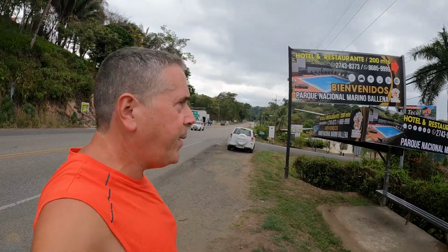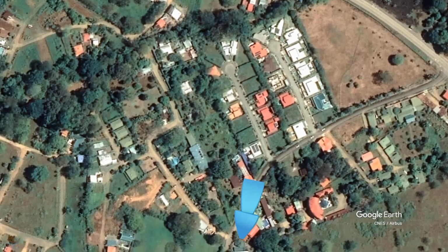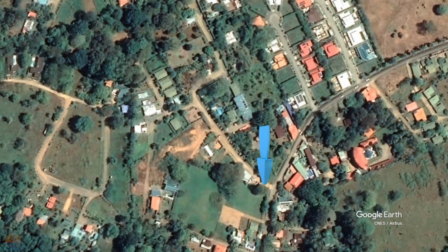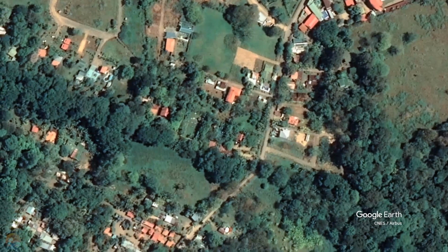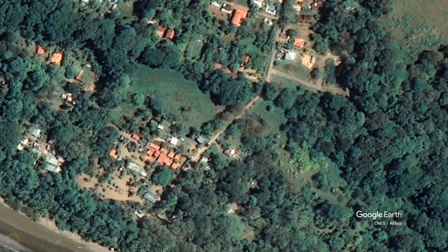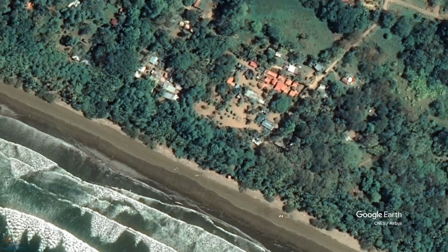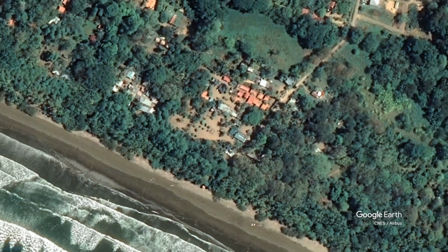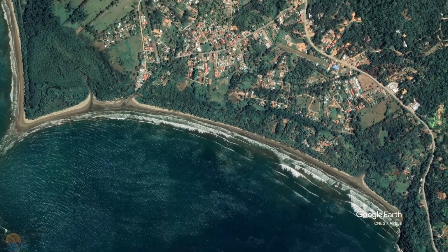So your turn for the third entrance is right here. There's a great big billboard and there's a bus stop. So here we are at the third entrance. Got to mask up to go through and pay.